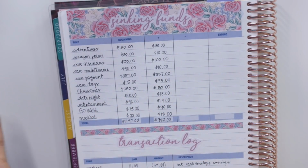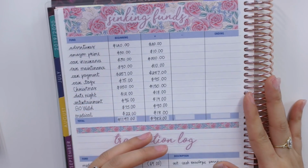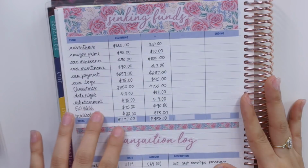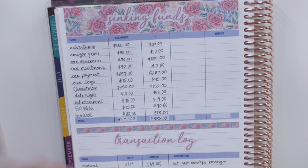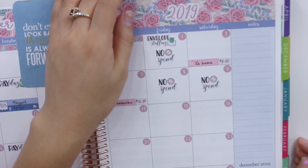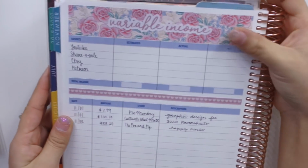Of course, you can do whatever it is that you want with your cash envelope savings. This is just what I think is going to work for me the best this month, so I can prevent me from having an unbudgeted expense, because I know I will be getting those contacts for sure. So that was a good thing that happened, and I'm really glad that I was able to save that money from my cash envelopes.